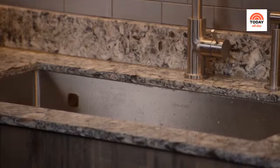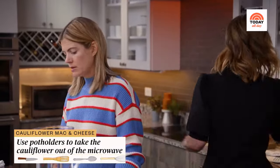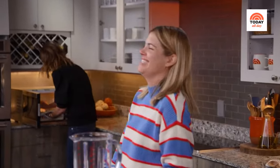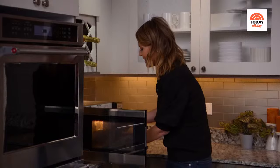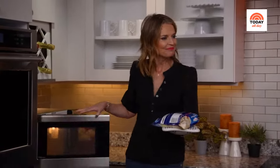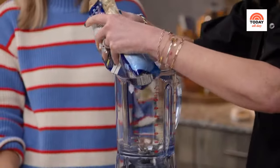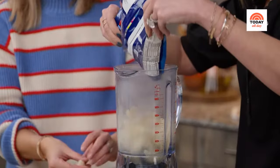So do you want to go grab the cauliflower from the microwave? Ooh, I better bring a thing in case it's hot. Yeah, just hold on to the edges of the bag. Okay. Just kidding. Look, it says pick up here. Yeah, that's helpful. So convenient. That's friendly. Okay, now we are going to cut that open and we're going to pour it right into the blender.